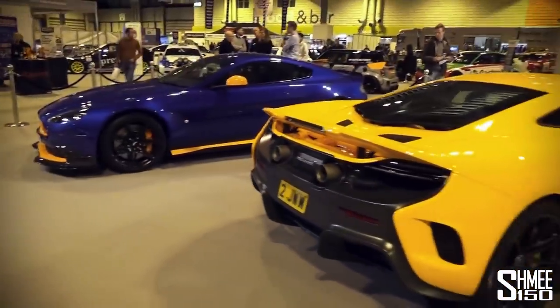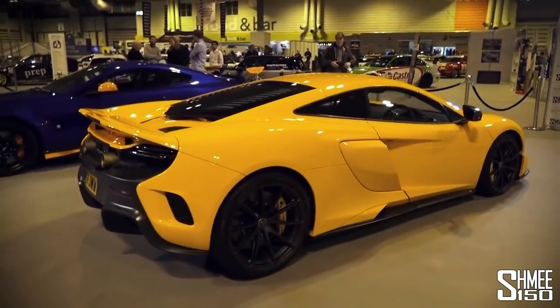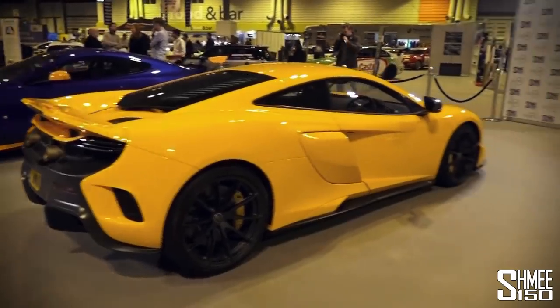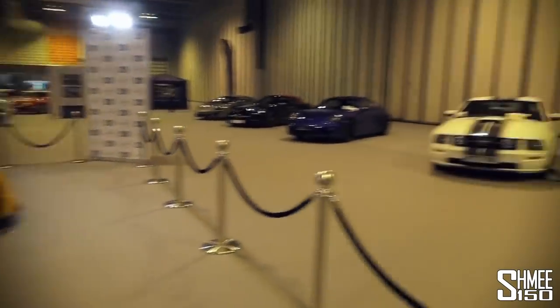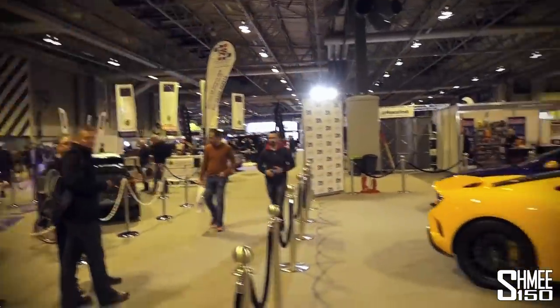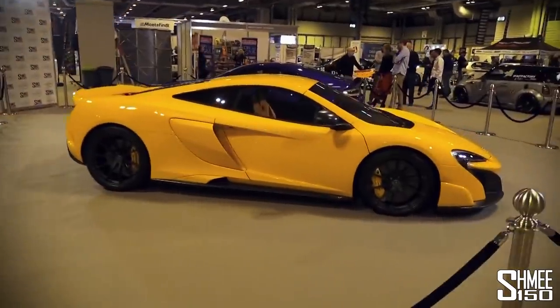Kind of the YouTuber's stand with the two cars, looking very nice, and actually the orange of the LT working very nicely with the GT8 as well. Now, the lighting in here is a little bit funny, so you'll have to excuse me, but we're going to go on a little walk around and take a look at some of the highlights. Most of the show extends out that way, of what's going on at Autosport beyond these two.